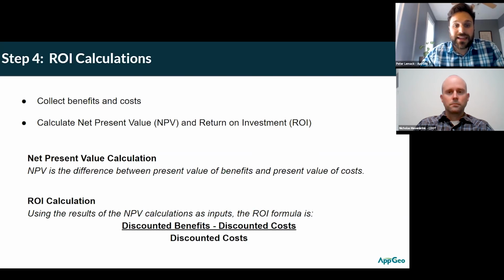So at a very high level, once we understand the costs and the benefits, we can go ahead and generate that return on investment. Now, when we calculate the return on investment, we're really trying to come up with a proportion or a percent value of return. So at a very high level, cutting right to the chase, if our ROI is positive, it means we're going to see a nice return on our investments. If it's negative, we're not really justifying the investment.